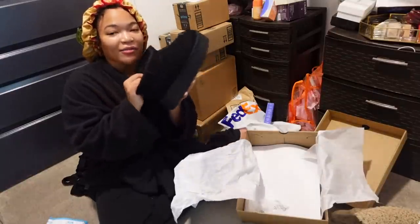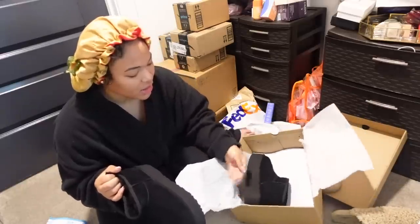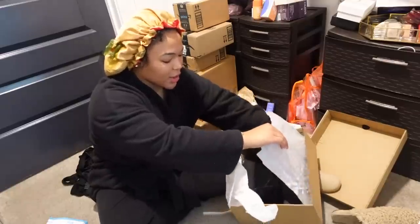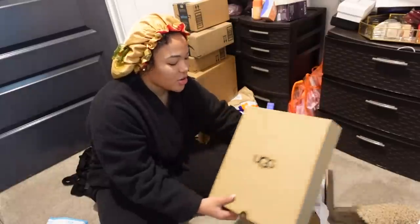Every time I get a new pair of comfort shoes, I literally wear them every single day. Every day. I get my money's worth. That's one thing about me with slides and stuff like that. I know I'm going to wear them, so I don't have a problem with splurging on them.